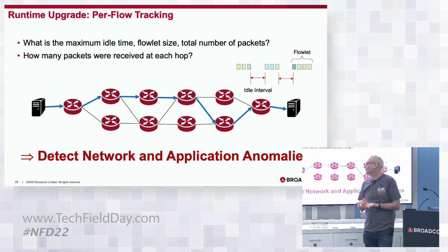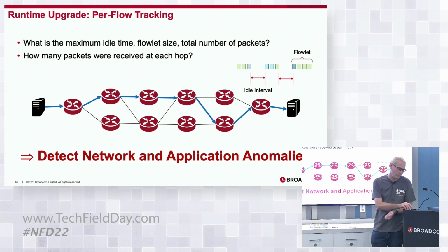And with all this counter infrastructure, there are a lot of interesting questions you can finally start answering, which has always been interesting. Like, what is the maximum idle time and flowlet size? How many packets are going through? And how many packets were received at each hop? So you can build those profiles, and then if something is deviating from the profile, you can detect network applications and anomalies.